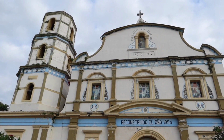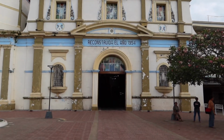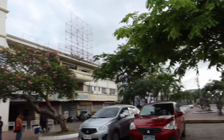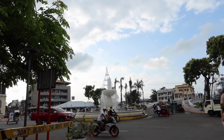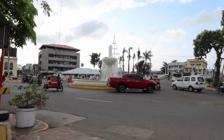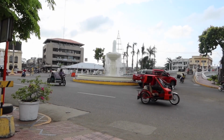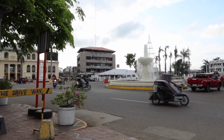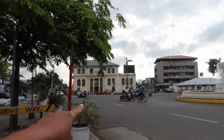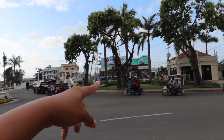So this is what it looks like. There is an ongoing mass inside. There's a fountain right in the middle of the elliptical road. Actually, the fountain serves as an elliptical road. There's, I think that's the city hall. It's like a bridge over there.